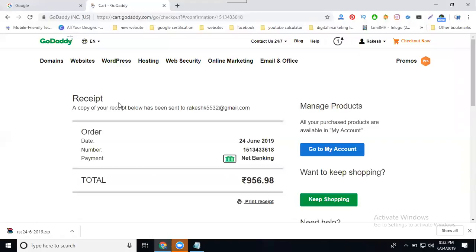So for how many years will any domain be renewed? 1, 2, 3 or more. Any domain can be renewed up to 10 years only. So every domain renewal for 1 year is the better price. So it is done.